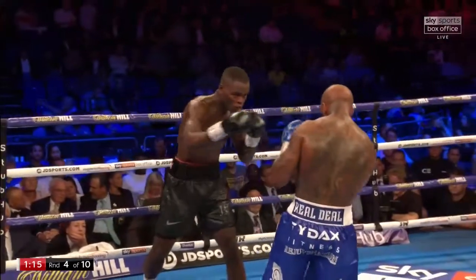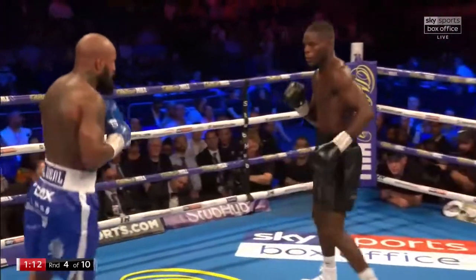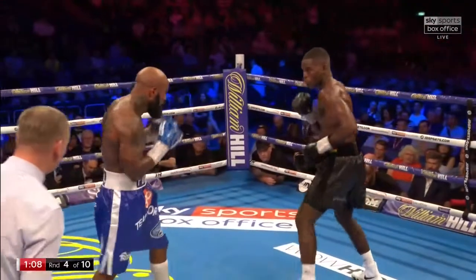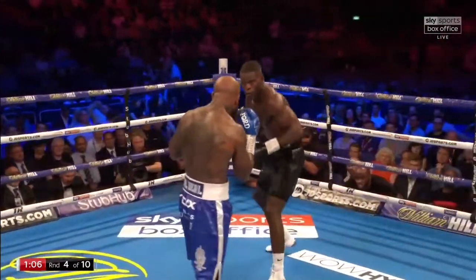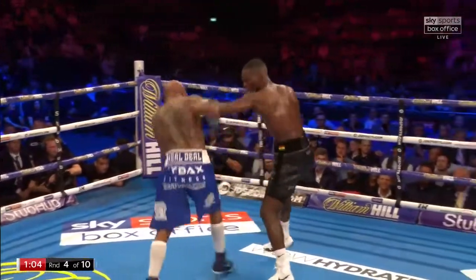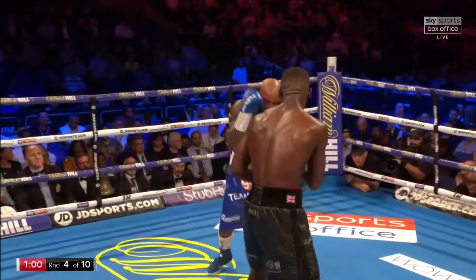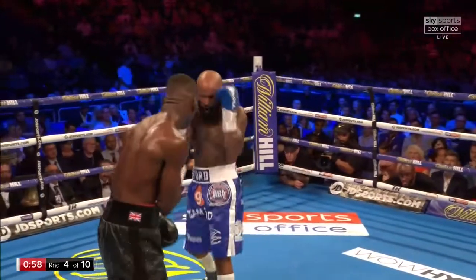Just tapping with that lead right hand, trying to set up the left hook possibly. What the corner was saying to him between rounds is you can't just walk in straight lines, and he's got to try and look for the angles, which is what you were saying there, really, which is what he did there as Ford was just on his way past. He caught him with a left hand.